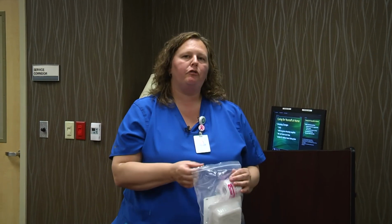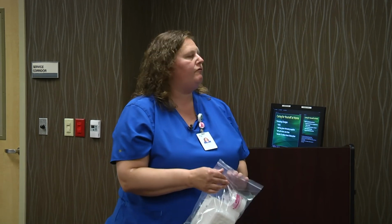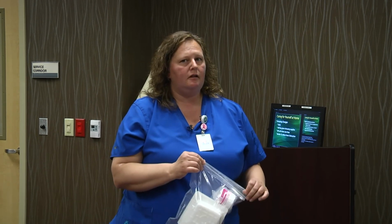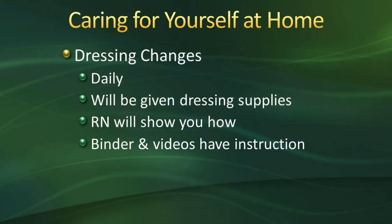The RN was going to go through and show you how to do the dressing change prior to discharge. There's also a video on Oakleaf website that you can refer to. It's very good. There's one for hip and one for knee, and there's also instructions in your binder. All right, so when you're doing your dressing change at home, it's really important to have good hand hygiene. The instructions in your binder and the video on our Oakleaf website go through that very well also.